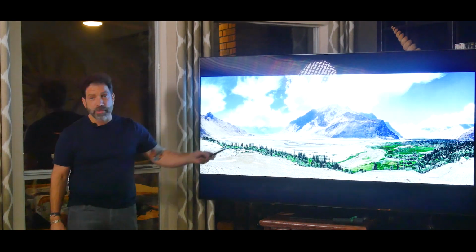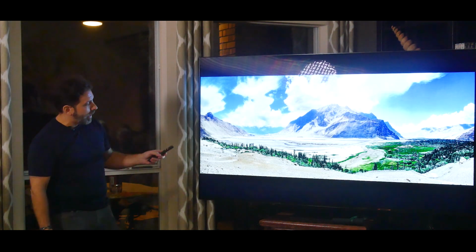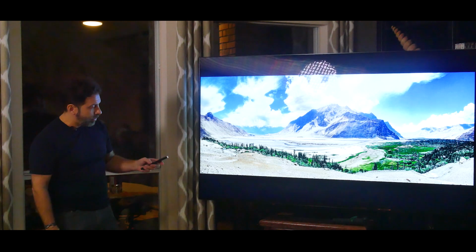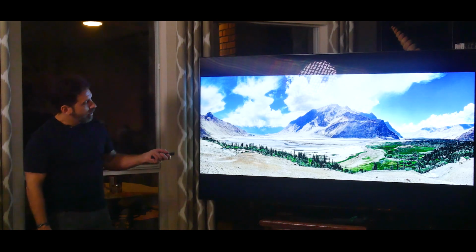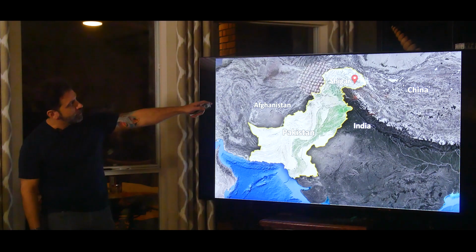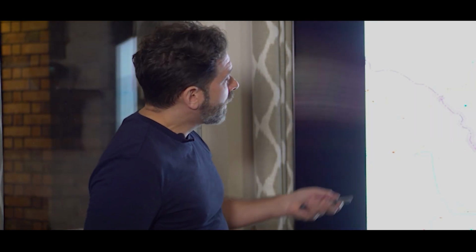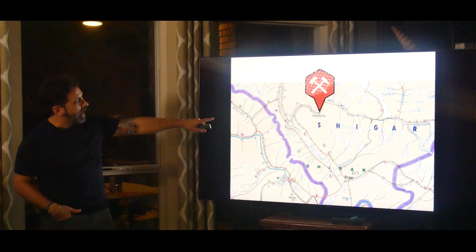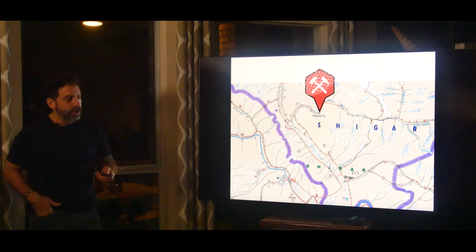This is the region where it comes from. This is the Karakoram mountain chain in Pakistan. And this is it on a map, so you can see it's way up there in the Shigar area. So it's northern Pakistan. That's the mine. It's the Biansa Pass, and the name of the mine is the Gong mine, like G-O-N, like Gong.